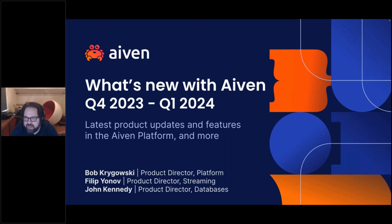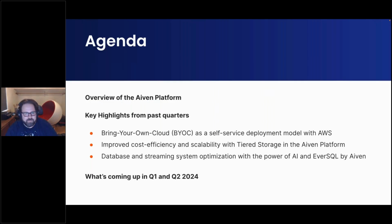If we hop on to the next slide, take a look at the agenda for today. So we're going to give an overview of the Aiven platform as a whole, as well as some key highlights from past quarters. The bring your own cloud, as well as self-service deployment models that we have with AWS, some improved cost efficiency and scalability with tiered storage in the Aiven platform, as well as database and streaming system optimization with the power of AI and EverSQL by Aiven. We'll then take a look at what's coming up in the following quarters.